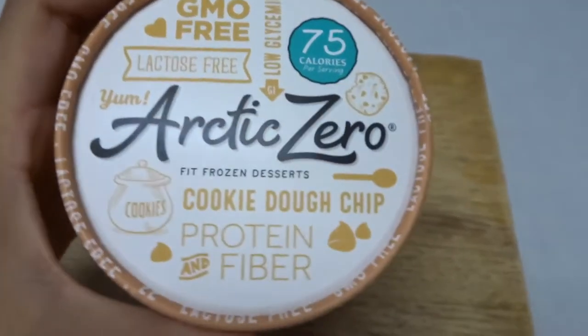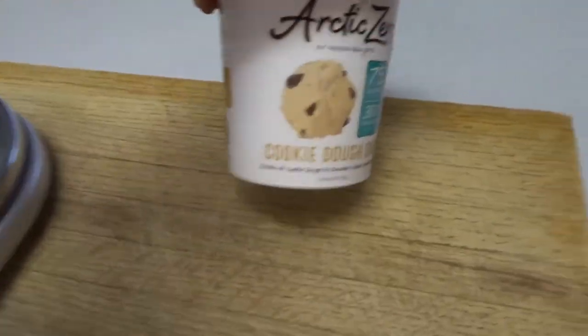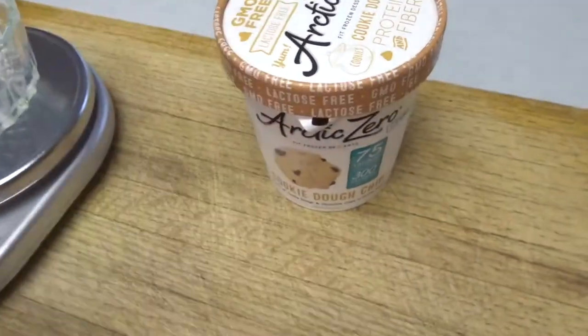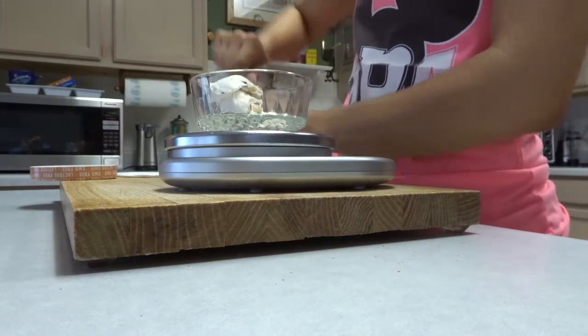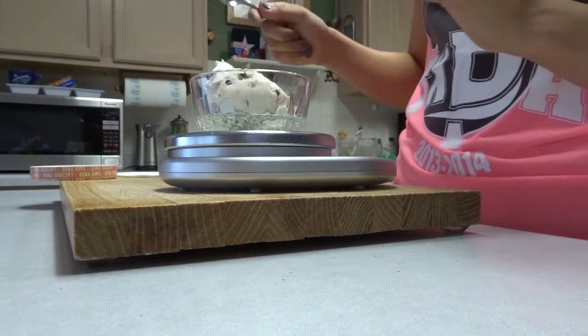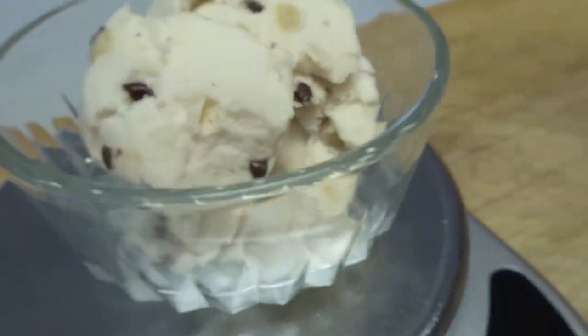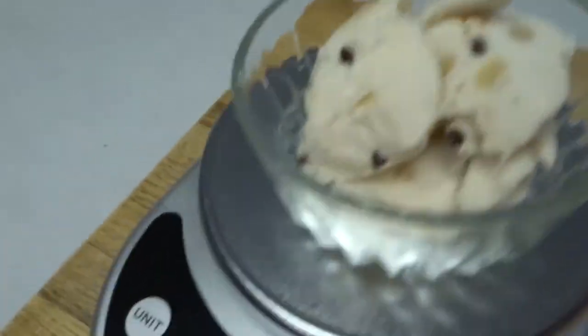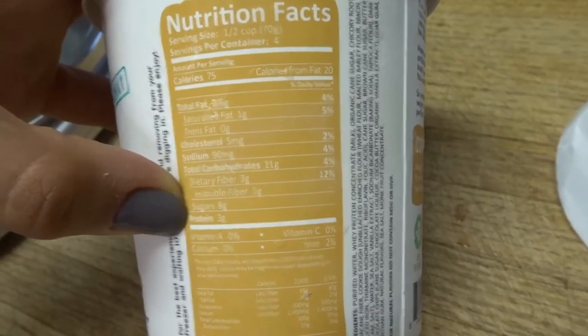Like, what? I was just reading the top and I did not realize it had fiber. It has 3 grams of fiber per serving. Oh, by the way, cookie dough chip was the first choice to try today. So this is 70 grams, which it says is one serving, and that's a pretty good size. So again, 70 grams is 2.5 fat, 11 carb, 3 fiber, 3 protein. The official first try of Arctic Zero.